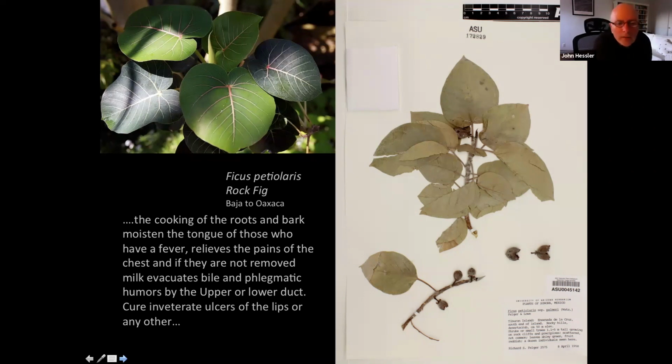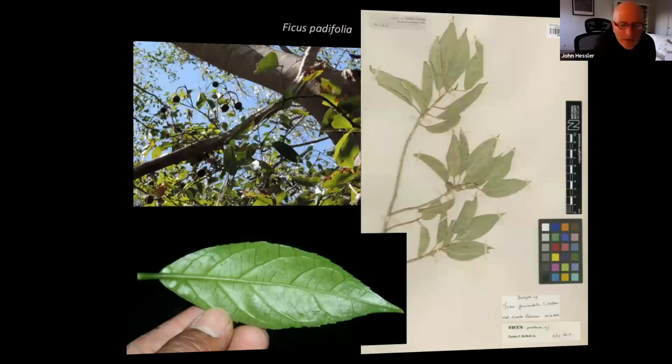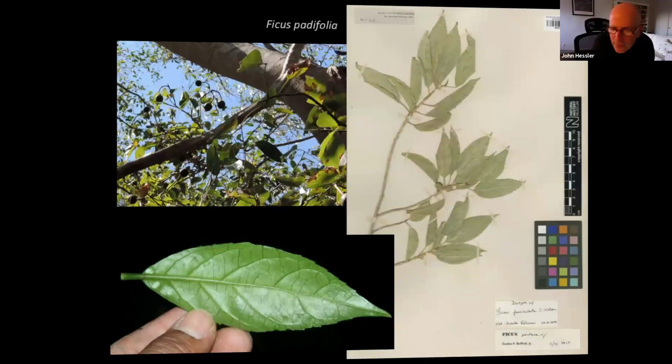There's a real complicated ethnobotany surrounding all of the ficus species that are found in Mesoamerica. This particular one called the rock fig, we'll look at in a little more detail in just a bit. That idea of rock fig is a really important common name that you'll see in just a bit is reflected in a lot of the manuscripts that we're going to look at in relation to the Codex, the Huexotzinco Codex. Another ficus species, again, the leaf is very, very different. This one is also used in papermaking.